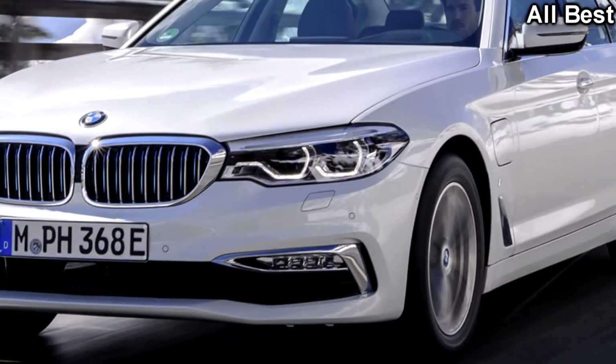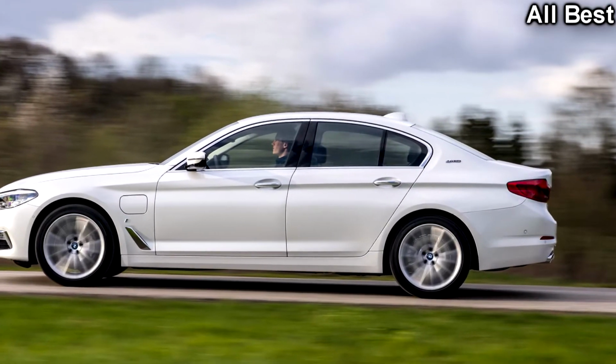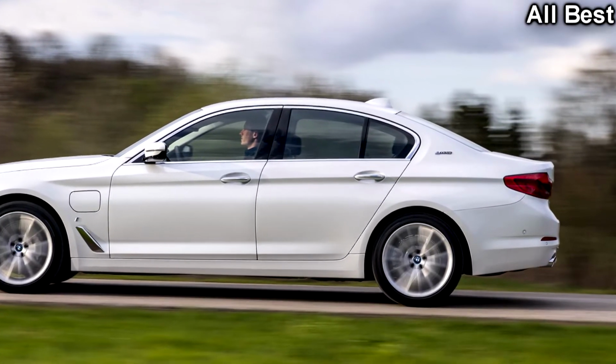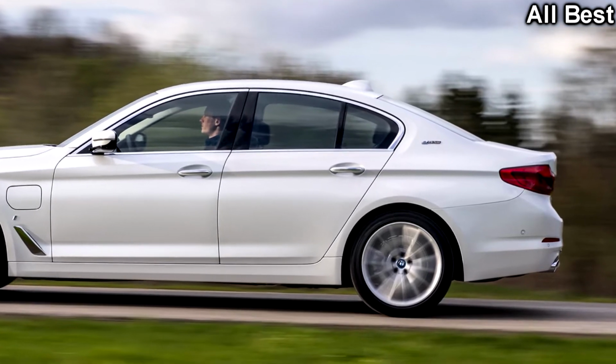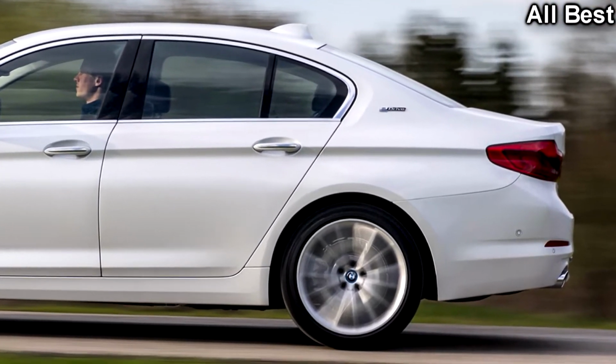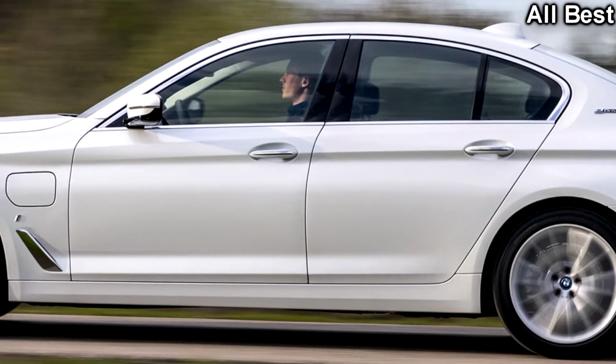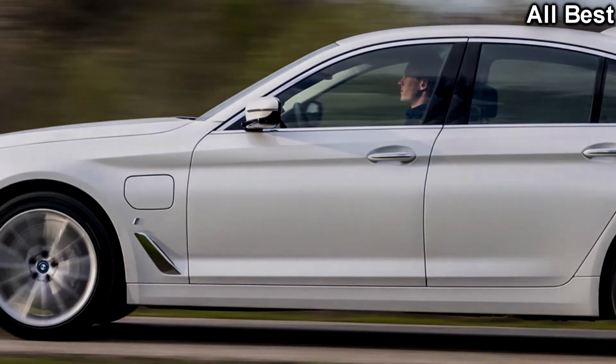The only plug-in option in its class. Competitors like the Audi A6, Jaguar XF, and Mercedes-Benz E-Class don't yet offer a hybrid alternative. What's more, the base price of a 530e is only $200 more than a 530i.